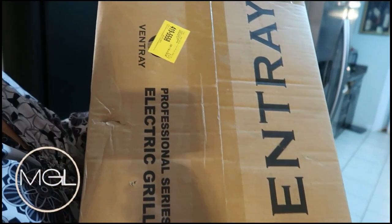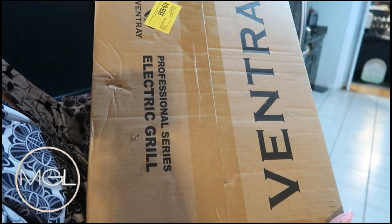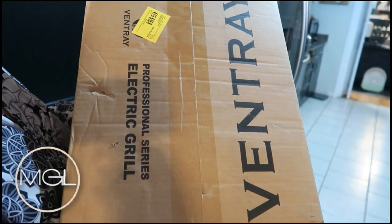Well, check this out, y'all. FedEx just dropped this off. This is the Ventray Professional Electric Grill. Maddie wanted this so bad.